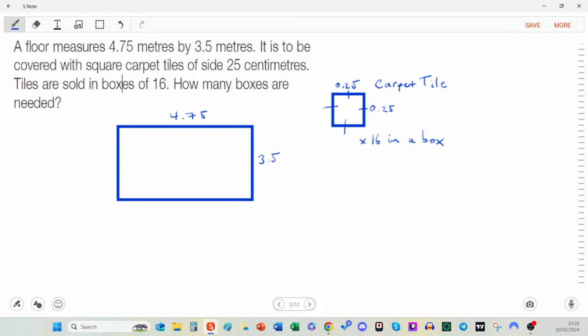Very good question, sir. We can cut tiles. It doesn't say anything about tiles being put down in holes, which is a wholly different thing. If we can cut the tiles, it means we only need to focus on total surface area. So calculation-wise, 4.75 times 3.5 is going to give us the area here.